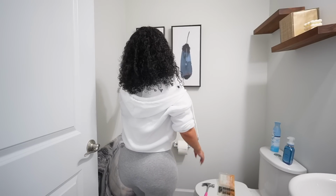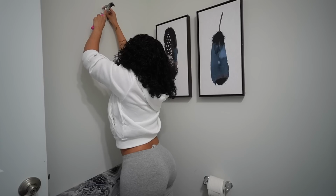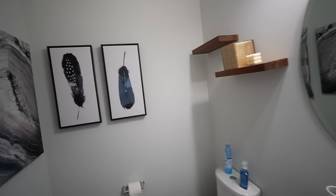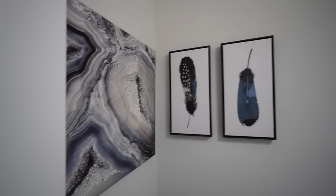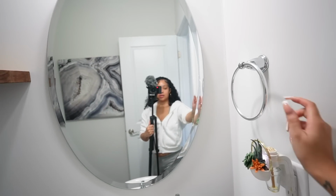Does that look even to y'all? So I ain't use no tape measure. This is what the bathroom is looking like so far. Can't wait to get some cute decorations to go up there. Yeah. Oh, and I gotta get a little towel thing.